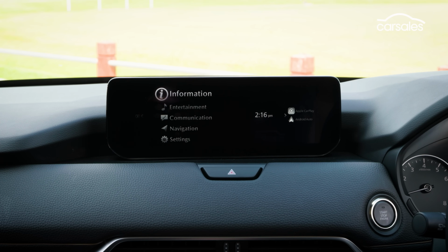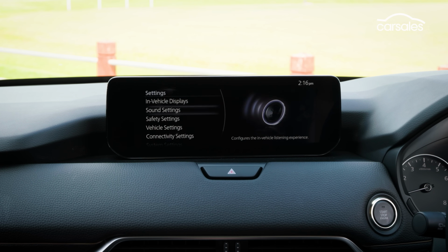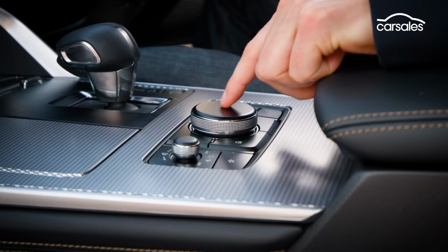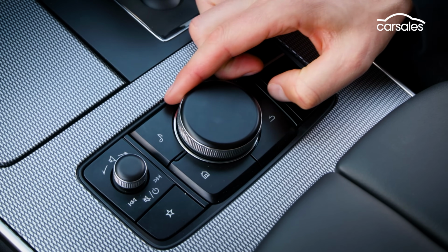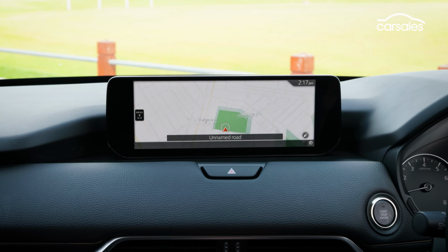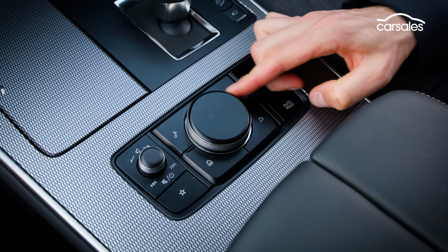The 10.25-inch central infotainment screen is almost identical, as is the operating system and menu structure, which is all rather pleasing. It's also not a touchscreen, but works well with the rotator dial and shortcut buttons. However, the high-quality, satisfying feel of the rotator dial in the CX-5 is absent here, replaced by lighter, cheaper-feeling components. The sat-nav system looks a bit old, but works well once engaged, although it can be frustrating using the dial to input destinations. Voice commands is a better option here.